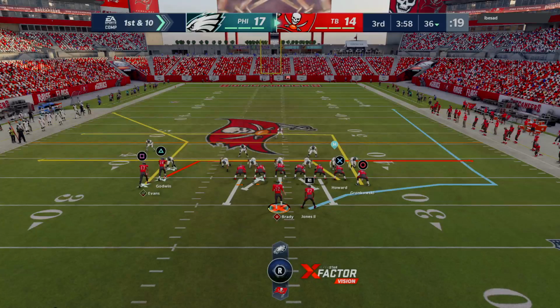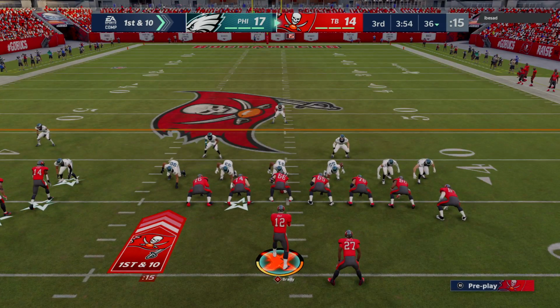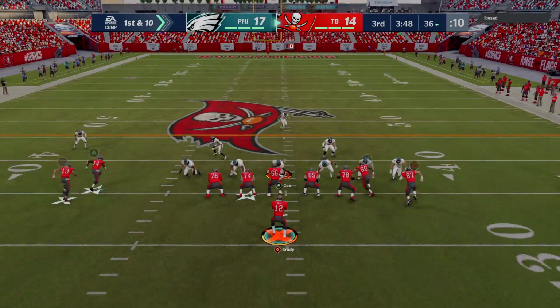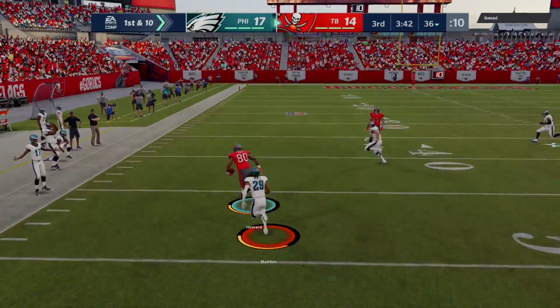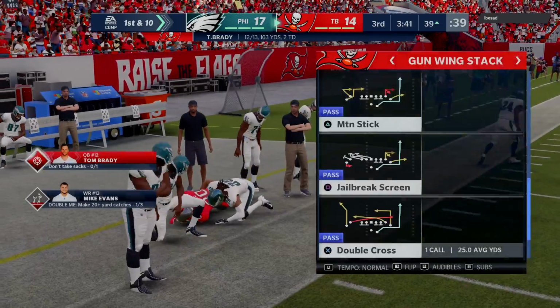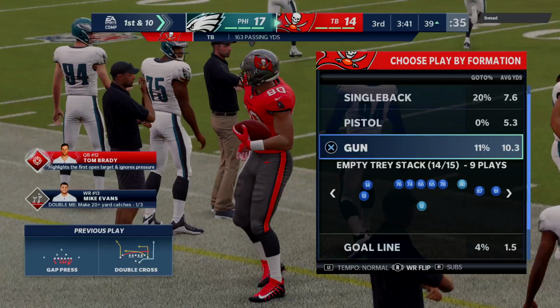So from the 36 now, 1st and 10. Again, they'll throw with Brady. That's caught by the big tight end, O.J. Howard. And he's going to be out of bounds, but not before he takes it inside the 40. 25 yards there on the catch and run.